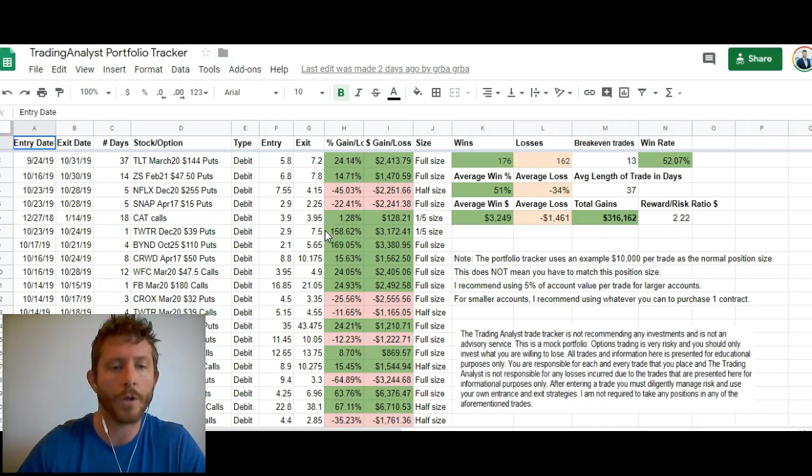the losers. You know, we have two gains, 150, 169. You're looking at two gains over 60%. The losses are very small, 11%, 25%. Historically, over the last almost 2 years, the alerts have given us a 51% gain on the winners. Average loss is about 34%, so you can see the average winner is much bigger than the average loser, and that is how we remain very profitable. You can see the total gains here, $316,000 going back about 17 months now that we've been using this portfolio tracker.